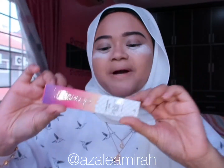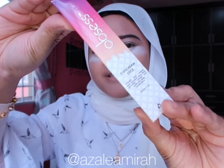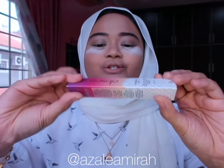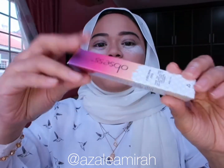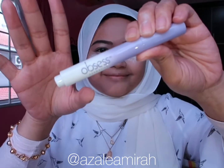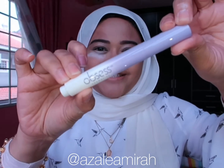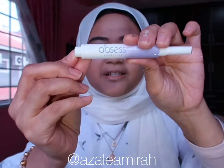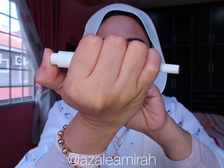Untuk eyeshadow, dia panggil ice cream stick. Macam ni. So, ini in the shade M&M. Comel kan? Nama M&M. So, jom kita tengok dalam. Kita tengok isi dalam dia. So cute! Kita tengok dalam. Sis yang tak reti ke macam mana? Jom ni. Oh, kena picit. I ingat ke kena twist. Rupanya you kena push this button macam ni.